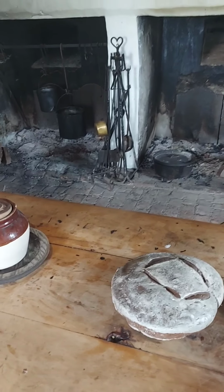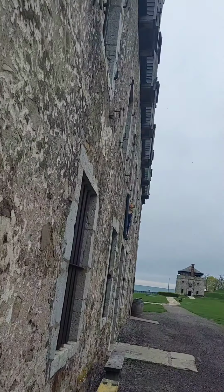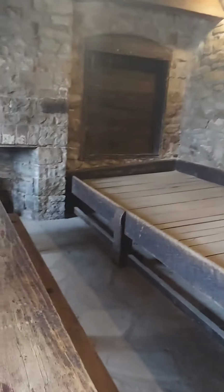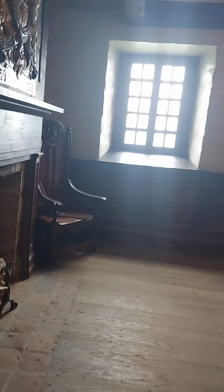Some hard bread. Yeah. So they eat. It's the oldest building right here. Oh, wow. That's a bed. Oh, so comfy. Wow. It's a little one. It's our hotel for like $1 million. Oh, they had like a well in here or something. Yeah, that's a well. It goes way down there. Wow.